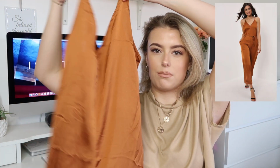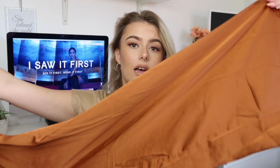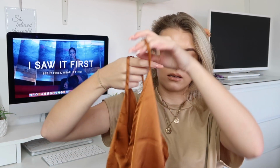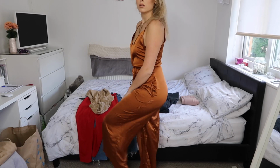The last clothing item that I got is one of my favourite colours. It's like a rusty burnt orange colour, so it's basically just a satin wide leg culotte type jumpsuit, and I wasn't really sure how this was going to fit just because to cinch it in it's just got the little string, but I love this, and I think you could even put your own belt around it if you wanted a thicker belt to pull you in even more at the waist.